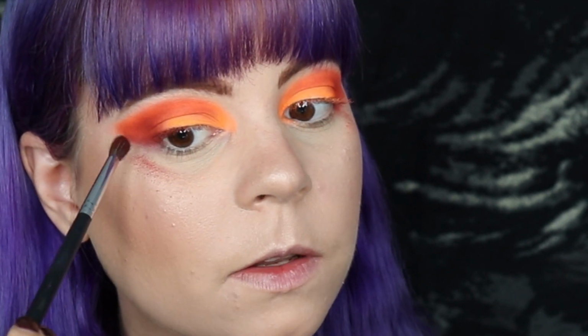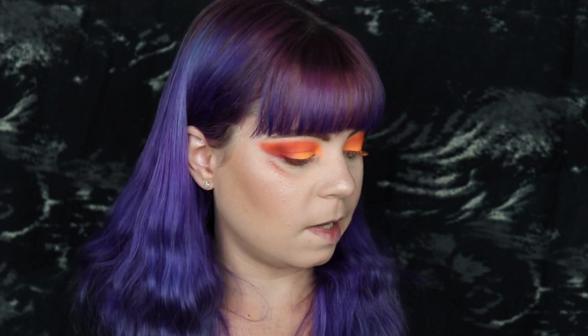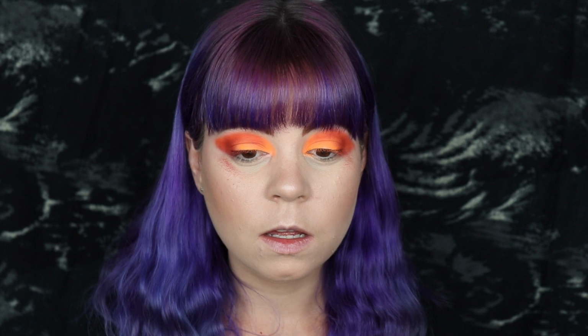Yeah, I don't like how this is blending. Yeah, guys, I can't seem to get these to work. I'm going to remove this again, I think, because it's just not looking great. I don't know what I can really do to make these work. Yeah, I'm going to take this off again.